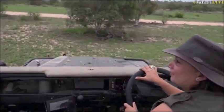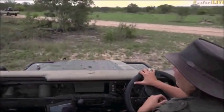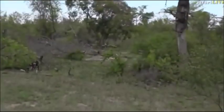Macy, you're saying I love a good wild dog chase. Macy, me too, my friend. We can see them just a little bit through there, having a bit of a romp around.